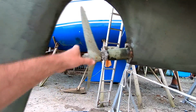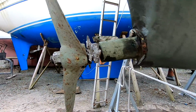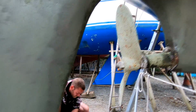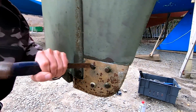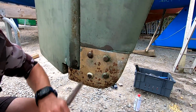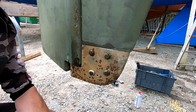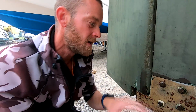Also, our cutlass bearing is shot. You can see that wobbling. So I'm going to try and take those screws off and get this off and do the cutlass as well. Hopefully it'll come off. So yeah, all pretty good. Adam's just cleaning off the bolts now so we get the best purchase with a socket. Hopefully they'll come out. If not, we'll have to cut the heads off. But I don't think it'll come to that. Don't say that.